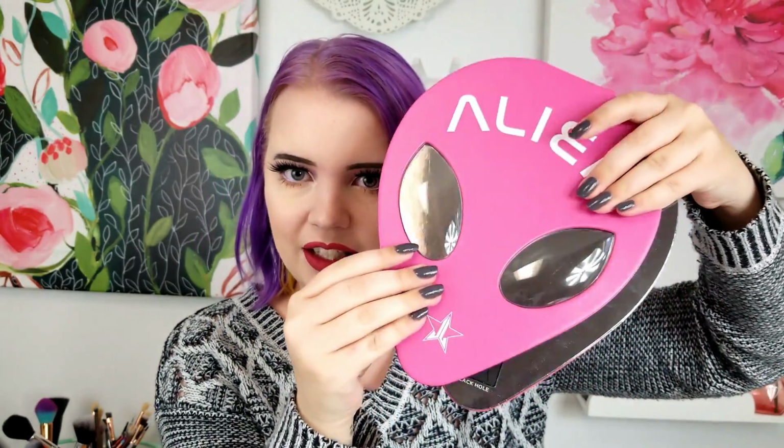I think the alien shape is pretty cool. However, this happens a lot whenever I lay it down. Like, it slides around, but it's only because there's only this one thing holding it together. That's just a critique on the packaging. Like, maybe the alien shape wasn't ideal for people who have a lot of stuff and are just going to store like this. Let's talk about the colors of the palette itself.